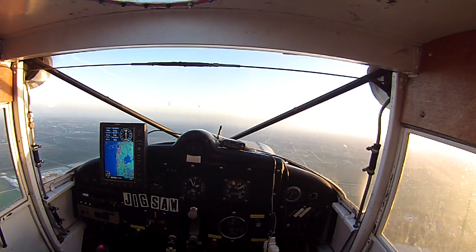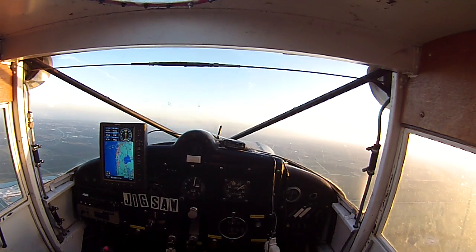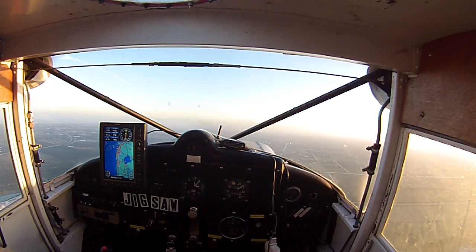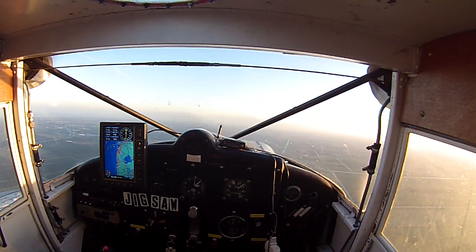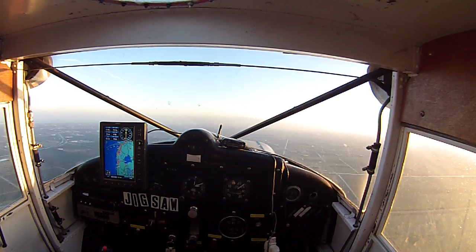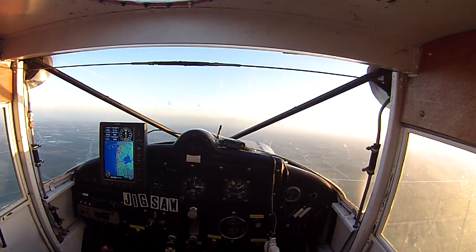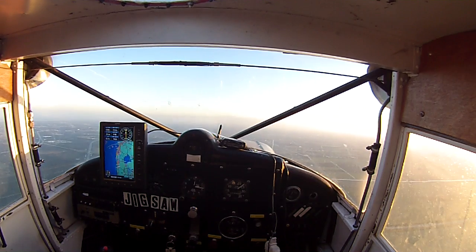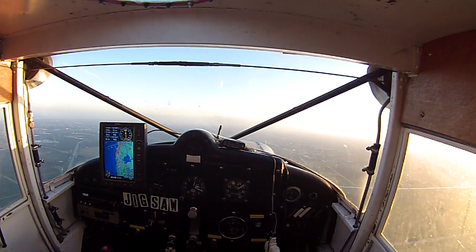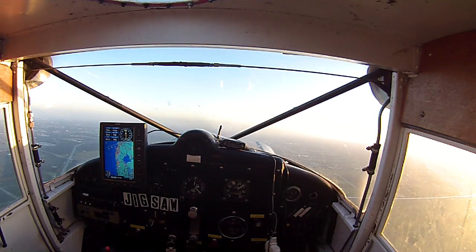As we're climbing up at 72 miles an hour VY, we're going to be discussing aircraft documents. It doesn't matter what aircraft you're flying. If it's a standard category aircraft, you must have on board the aircraft 5 documents that are related to the aircraft. These 5 documents are ARROW. A as in Alpha, R as in Romeo, R as in Romeo, O as in Oscar, and W as in Whiskey.